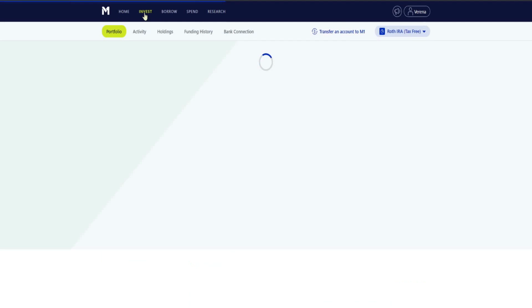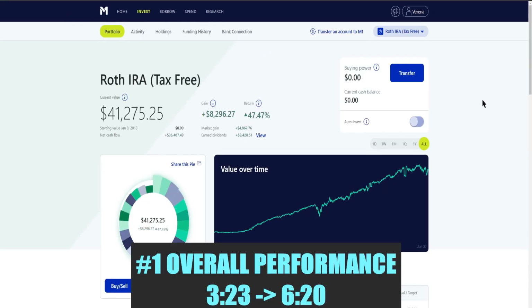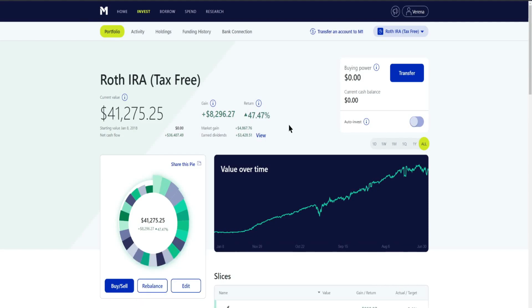Now, jumping over into the investing tab and taking a look at number 1, the overall performance of our portfolio. Now, we are still afloat. Here, we have a total return of 47.47%. So got lucky, 47 on our side. And our market gains still remain positive.